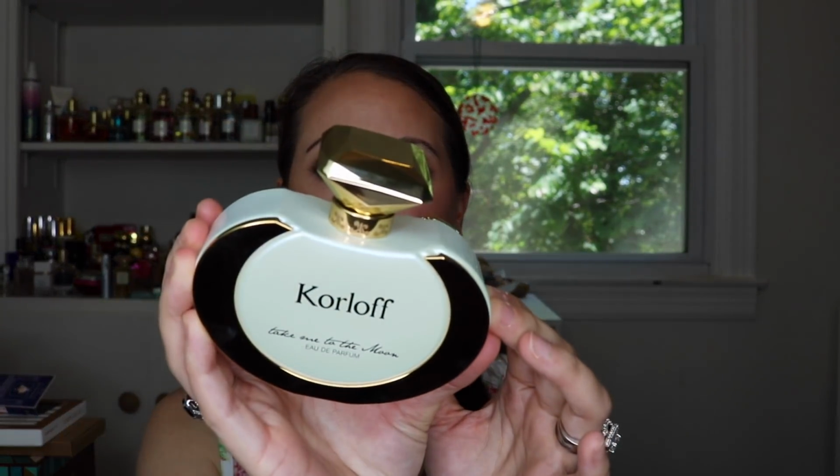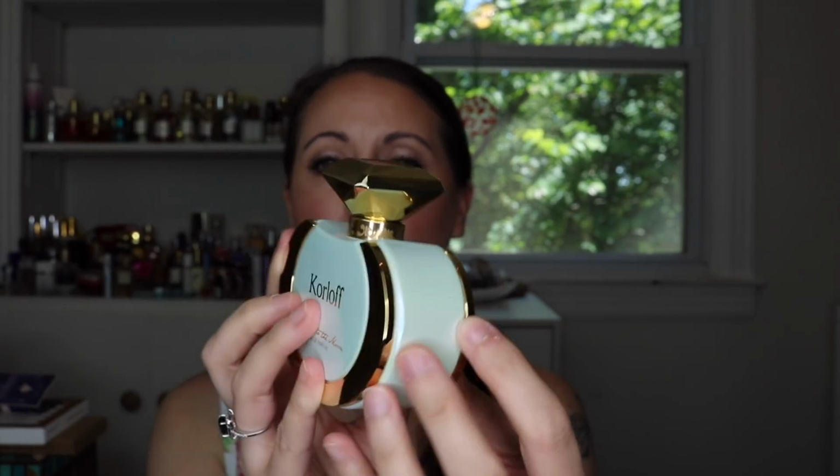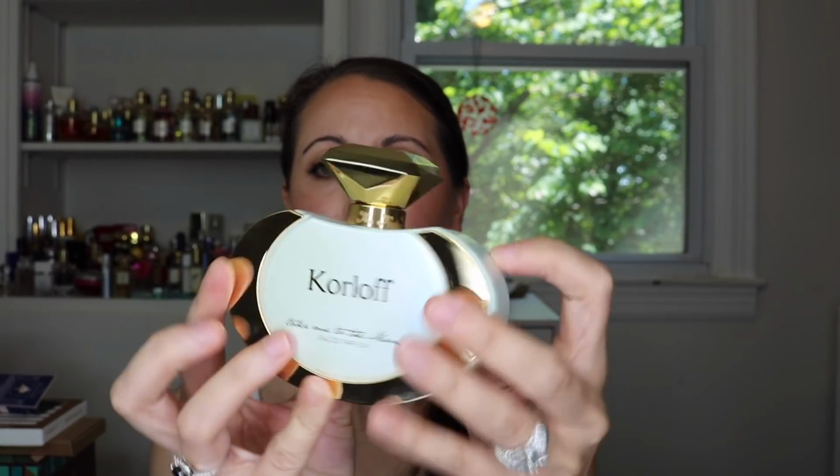Okay, so we're gonna go through the ones in these types of boxes and bottles first. This one is called Take Me to the Moon. So I bought this one as much for the name as I did for the notes. I was just kind of enamored with the name of this one. It comes in this really pretty white bottle with an iridescent pink kind of shift to it.